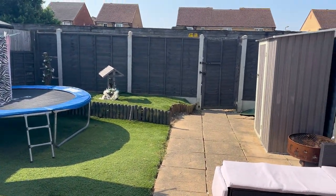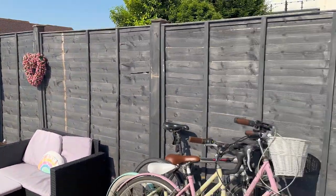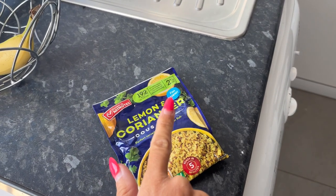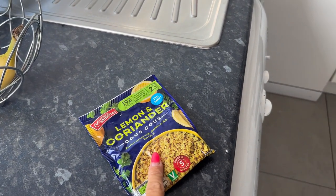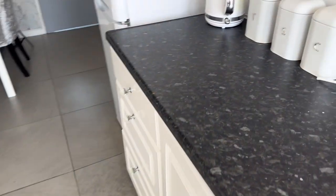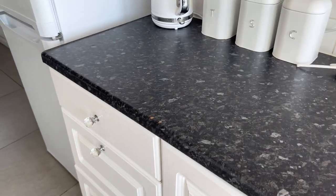So I'm just going to make some lunch for me and my friend because she always likes my lunch. I'm actually going to make couscous. If you haven't tried that from Aldi, absolutely amazing. And I'm going to do it with some chicken tikka and some coleslaw and stuff. So yeah, I'm going to make that now and then we're going to set off.